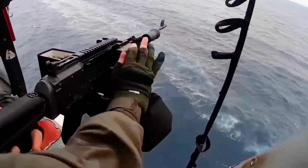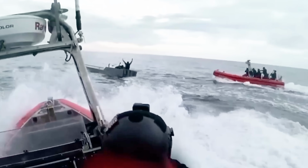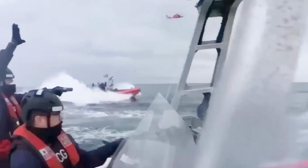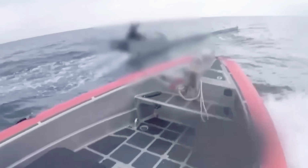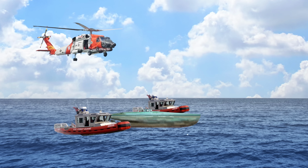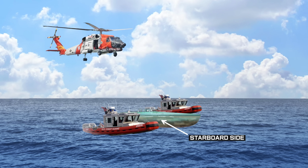The Coast Guard's small boats approached from both sides of the submarine and warned the vessel to stop in Spanish, yelling "Alto su barco." But the sub didn't comply, even with both Coast Guard boats right up on either side. Water churned up by the multiple vessels started to flood the small boat, so the team decided to break off and approach the smuggling vessel from just the starboard side.